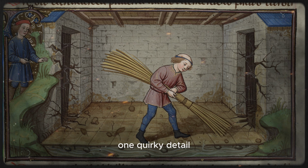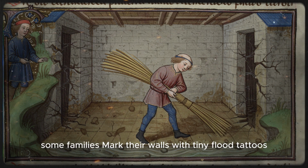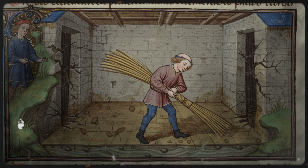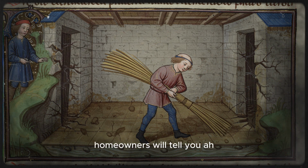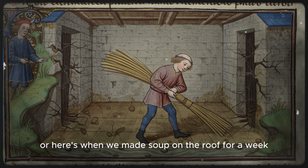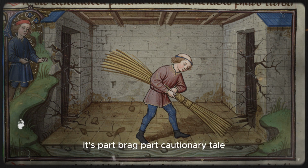One quirky detail. Some families mark their walls with tiny flood tattoos, little ink lines or pigmented dots that show how high the water reached in past years. They're not warnings, they're memories. Homeowners will tell you, that year the goats learned to swim. Or, here's when we made soup on the roof for a week. It's part brag, part cautionary tale.